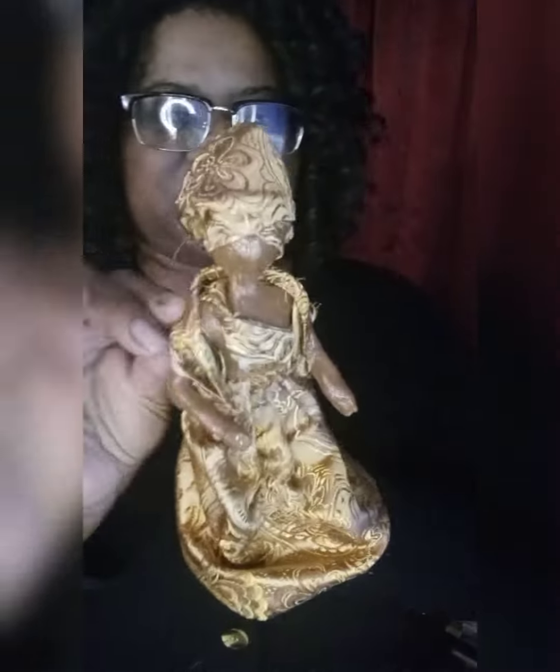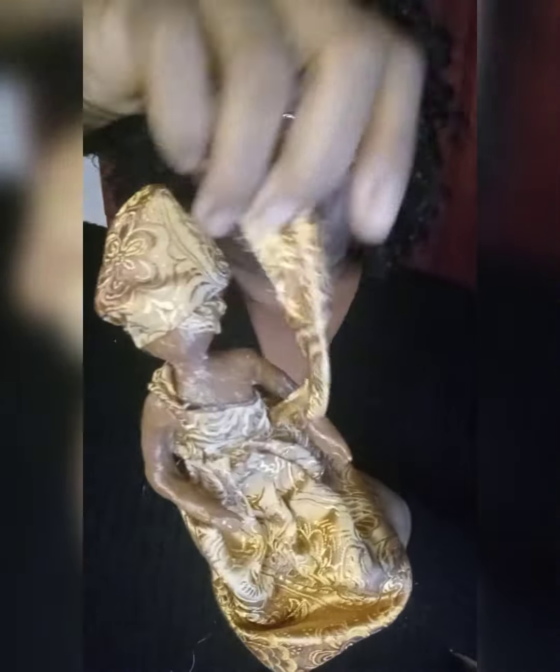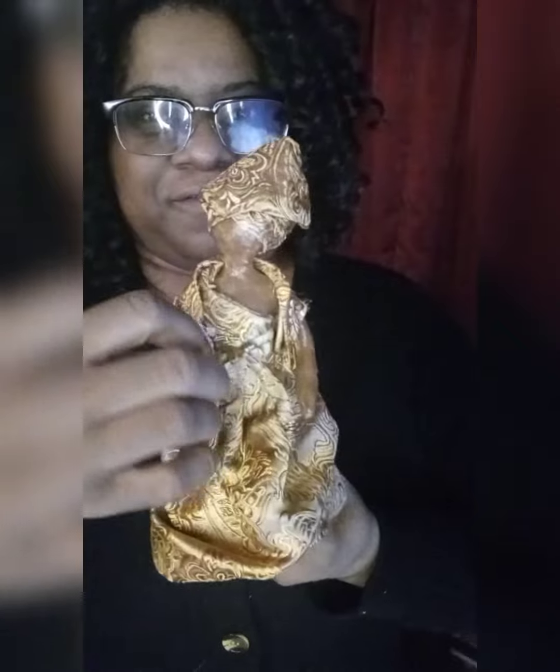But I do sell these, and if you guys are interested in buying any, I mean, like I said, I'm not promoting to sell, but I want to show you my work. And here's another one. You can remove her little shawl, or you can leave it on her.